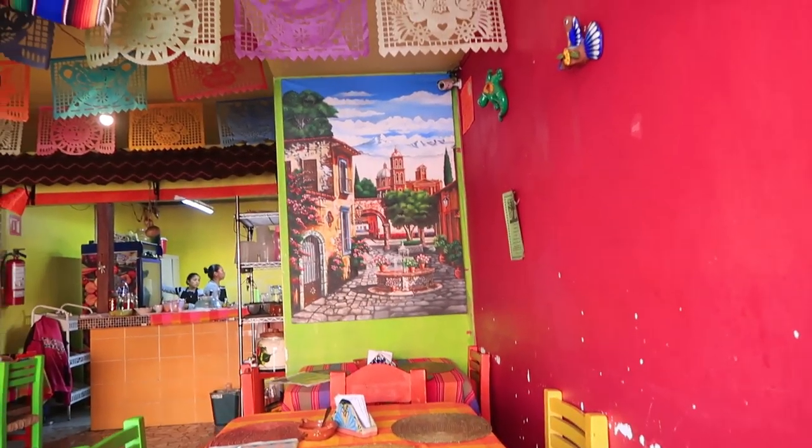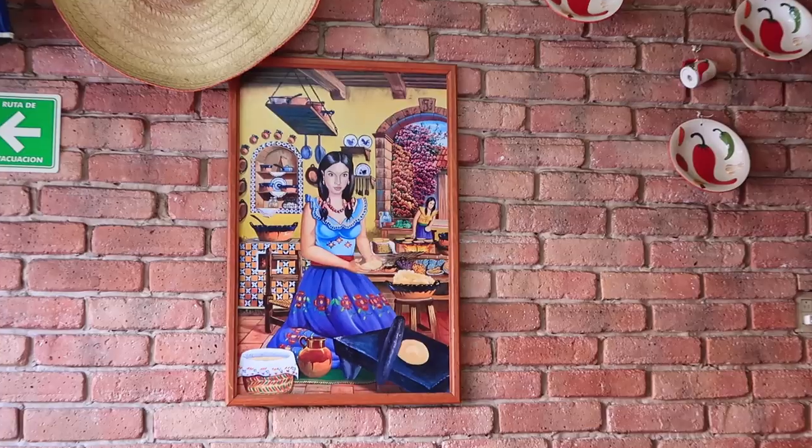So we found a little like traditional local spot to have breakfast. Looks really nice and colorful. So you got some really cool paintings as well. One over there.